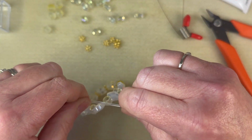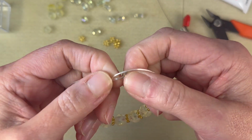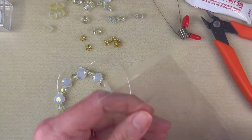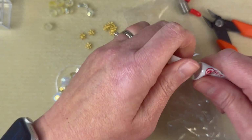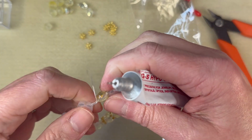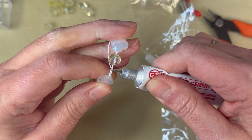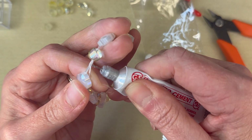All right, now this is where our glue is going to come into play. So I have my knot here and it's very small. This stuff actually hides really, really well, better than a lot of other things I've used and seen in the past. We're going to open up our GS Hypo Cement. I'm grabbing a baggie that I'm going to throw away later anyway, just in case we have any spillage. I'm going to pull this apart, and right where that knot is, I'm going to use this little precision tip and just bring out the tiniest little drops on both sides.